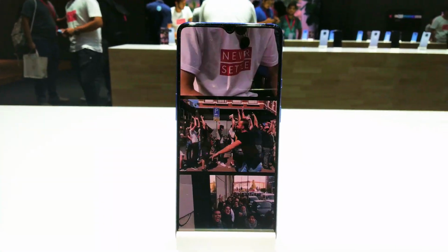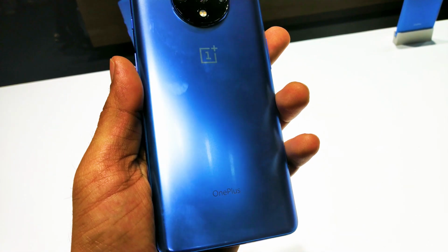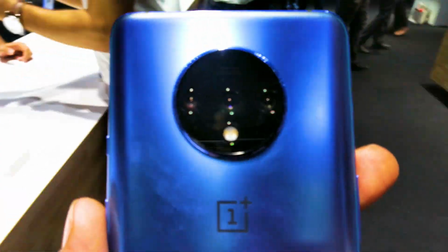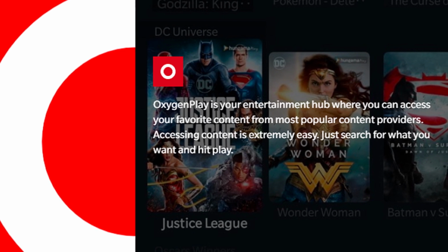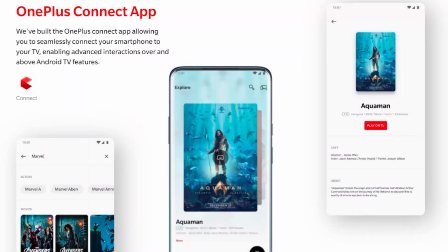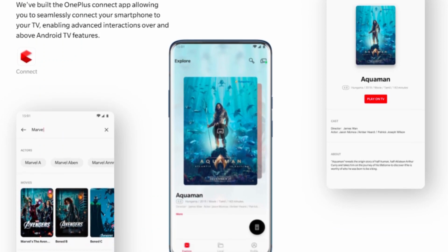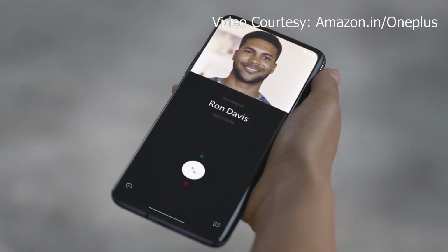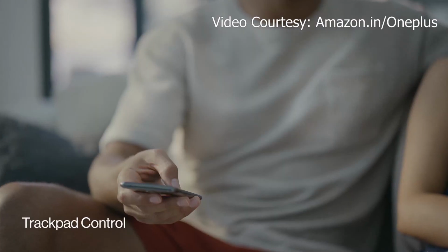We all know the software experience on the OnePlus phones is great. And what about the TV? Here the OnePlus doesn't disappoint either. Built on the latest Android platform, OnePlus custom TV UI called Oxygen Play, built-in Google Assistant with Chromecast and OnePlus Connect app, which helps you connect your smartphone and TV together to bring a whole new suite of features, from smart volume, which turns your TV's volume down automatically when a call comes, to screen capture, where you can take a screenshot of your TV screen on your phone, are some of the features to name a few.